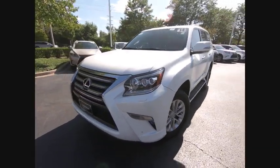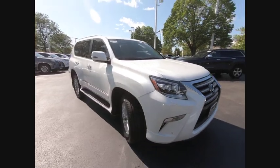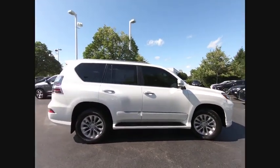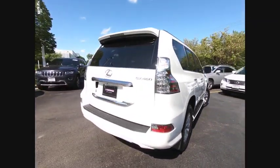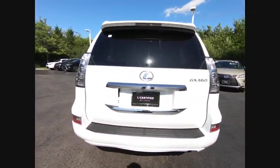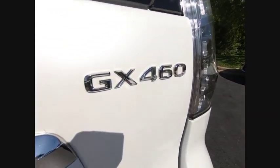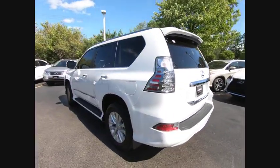Make a great choice today with the 2014 GX 460. This 7-passenger utility vehicle is more powerful, capable, and versatile than ever before. Visionary in every sense of the word, the GX 460 boasts one of the tightest turning circles in its class, a suspension system that helps enhance your capability, and the best-in-class V8 fuel economy.